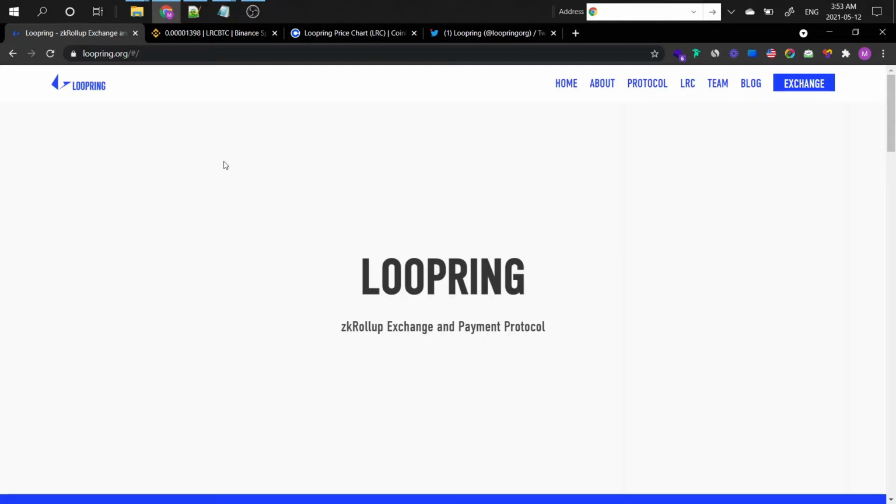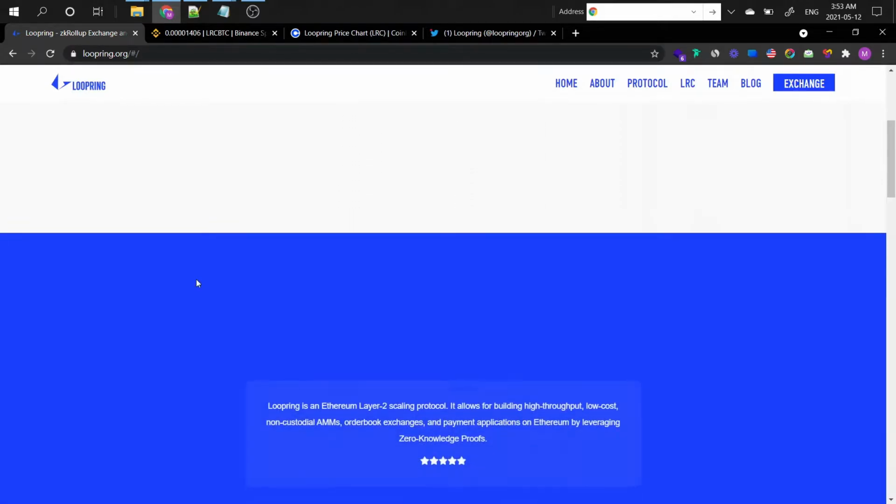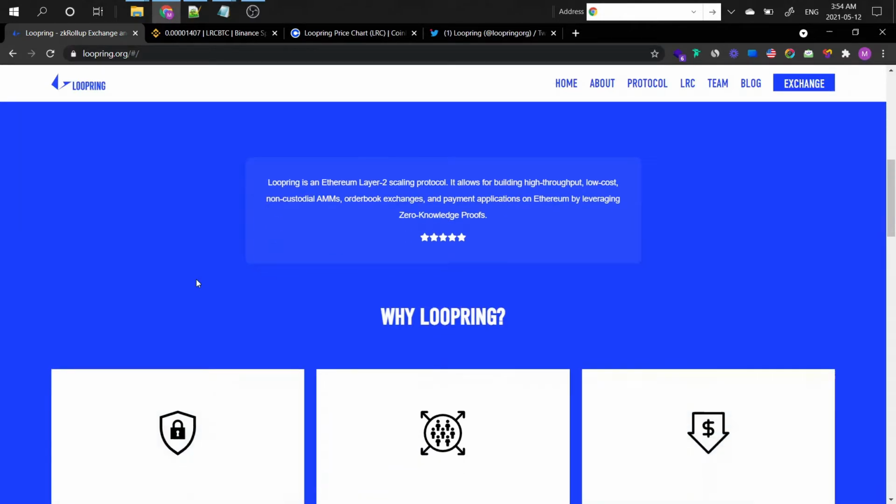So let's check it out. First of all, what is Loopring? If you didn't know, it is an exchange and payment protocol, and it is an Ethereum Layer 2 scaling protocol. It allows for building high throughput, low cost, non-custodial AMMs, order book exchanges, and payment applications on Ethereum by leveraging zero knowledge proofs.